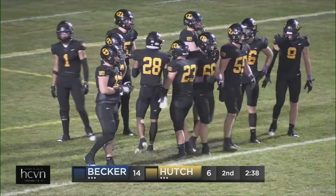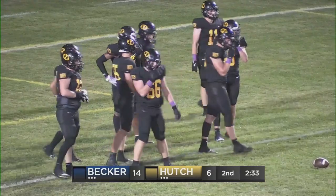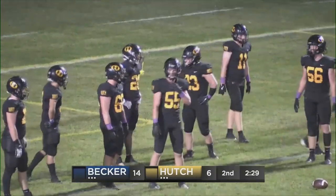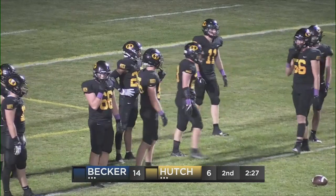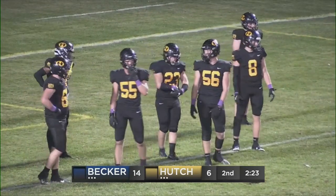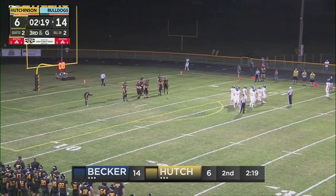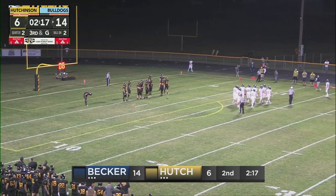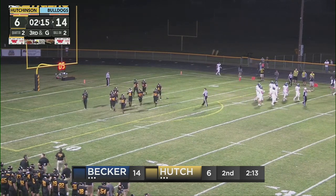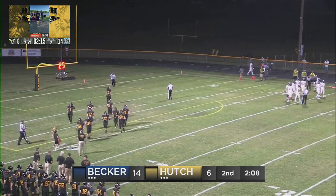Third down and 55 Kurth on the tackle. More than two here, 2:35 to go. Third down until halftime. Hutchinson clearly on that last play selling out to the run. You can see Cody Klatt trying to walk off the injury down on the right corner of the end zone. 2:15 to go until halftime. Becker with a 14-6 lead on the Fox 9 game of the week.